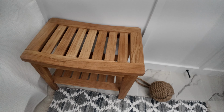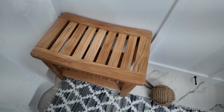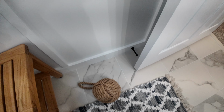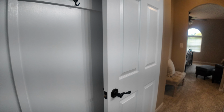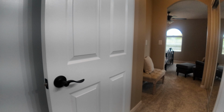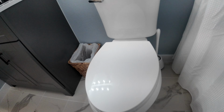And we also have a teak bench here for you to set whatever, your clothes, your towels, whatever you'd like on here. We do keep this up here because I do think it looks nautical, and this door likes to close on its own, so we leave that there so it won't close. Just like all the other doors in this house, I did take these doors off the hinges and paint the front and backs so that it would look nice, bright, and white. We also changed out the floor molding in here in this bathroom.